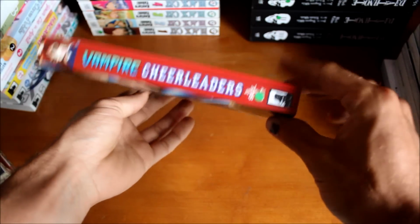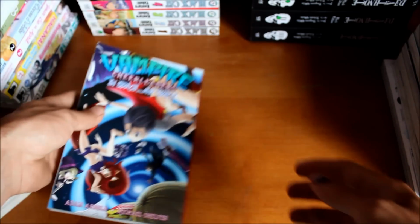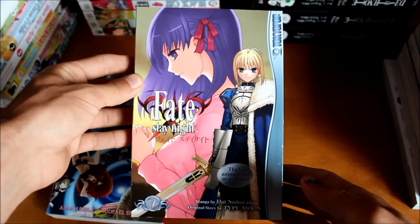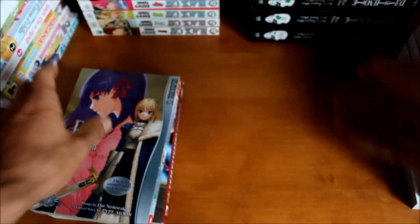And so I wanted to pick this up to go with the rest of the ones I got from last month. So that was another used one I had gotten. As well, you might notice some of these from last month. Here's some more of the Fate Stay Night. I went back and picked up a few more of them. I think this is about all of them that they had.